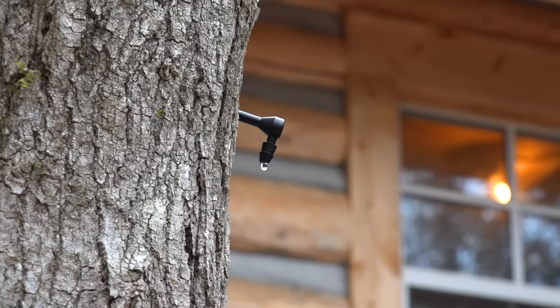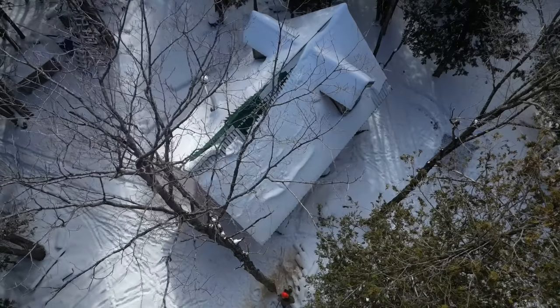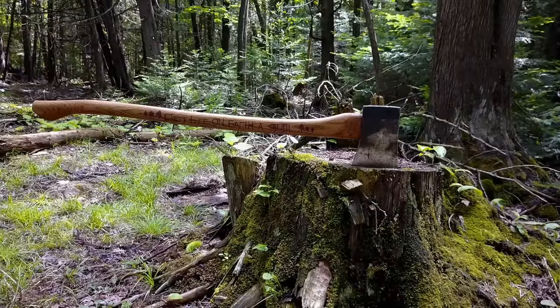It's maple syrup season at the cabin, and we've got a lot to do. So let's get started.